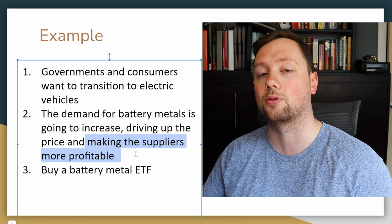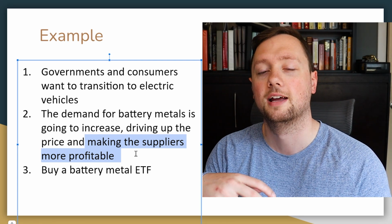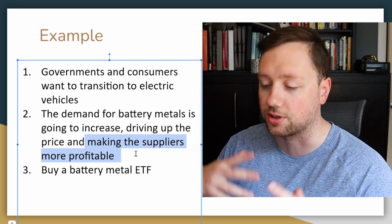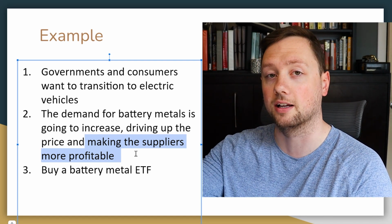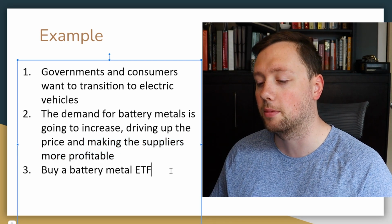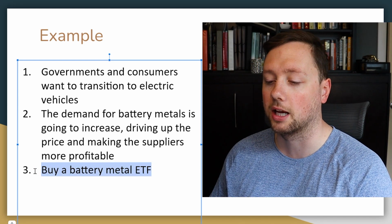That's going to increase the price of the materials within the batteries, and the companies that are mining for those materials are going to become more profitable. So that's how I think this catalyst is going to affect the market. And because of that, I want to make money by buying battery metal ETFs.